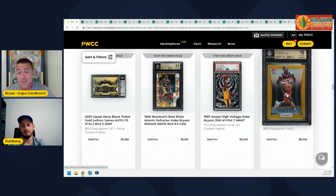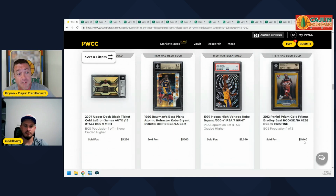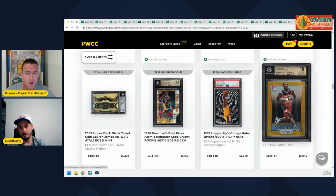2012 gold Prism is literally just that, gold. And so this Beal goes for $5,040. What do you think about Beal's career? Where is he at? Is Devin Booker just the next Bradley Beal, or is he already more accomplished because he's been to a finals and he's dropped 70 in the Garden? Is Beal a poor man's Booker, I guess I should say? Beal could be like a Brandon Roy to me, man. The guy was so good. Yeah, he was. Beal is so good.